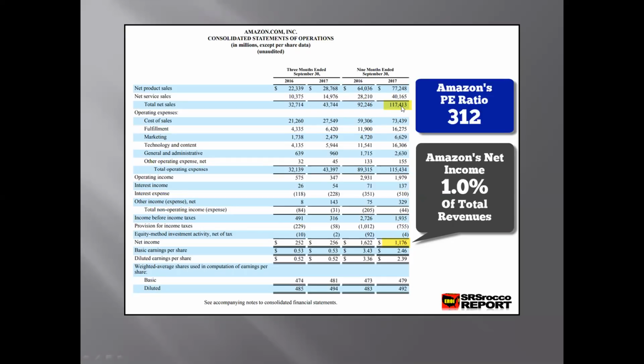So that's got to impact their net income, their profits, right? Well, if we go down to 2016, their net income was $1.6 billion. This year, it's less. It's 1.2 billion. So what is fascinating, Amazon's net income, you take that number and divide it by their revenue, you get 1%.